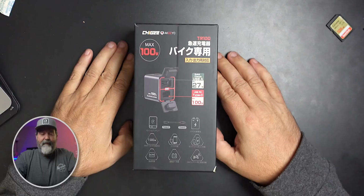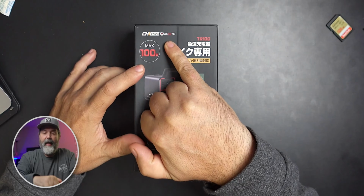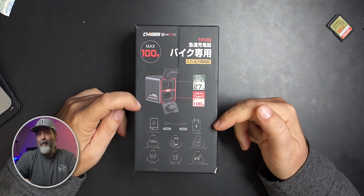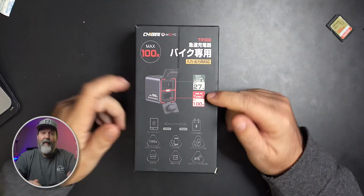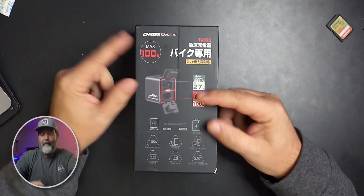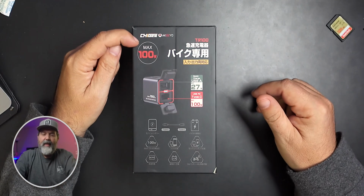But these fine folks here, now you may have seen me review, and I actually had these on my old bike, these from a brand called Akio. I've used their dash cam on my motorcycle, and it was great. It worked the whole time. I had it on my Royal Star. I did take it off, of course, when I was trading it in, so it's sitting in the garage right now. But these guys here, maybe Akio is the parent company and this is the smaller company, I'm not 100% sure. CHIGEE, you call it what you want, I guess.